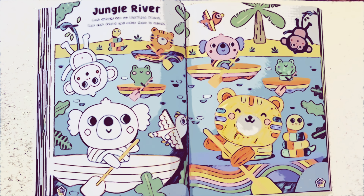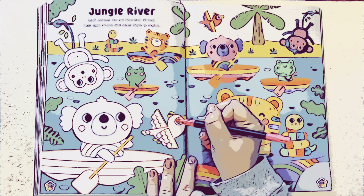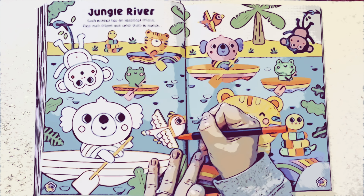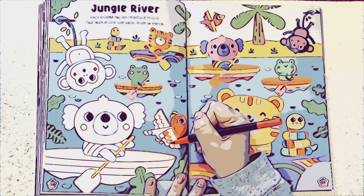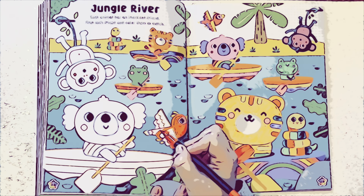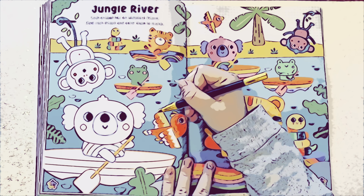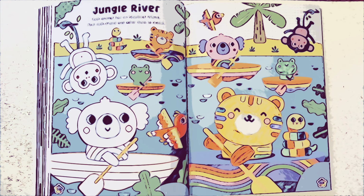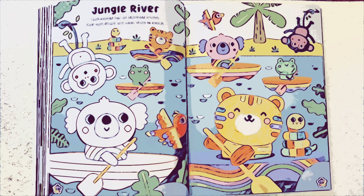Now let's move on to the parrot. He's down here. Let's get to coloring. It sure would be cool to be able to fly like a parrot. Can you pretend to be a parrot and fly around your room? Awesome! The parrot was pretty small and easy to color.